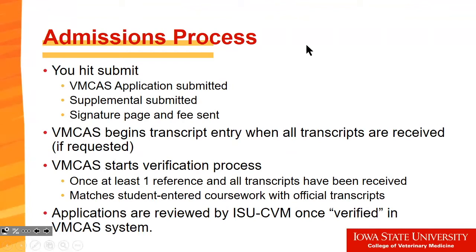We are going to switch to the admissions process. So we're going to talk a little bit more about what we're looking for on our end, and what we're expecting from those experiences and all of that. And so Kathy is going to take this one away.